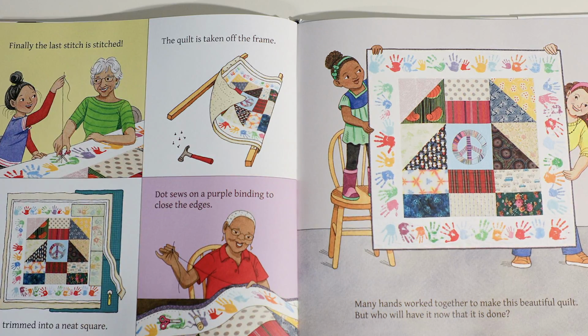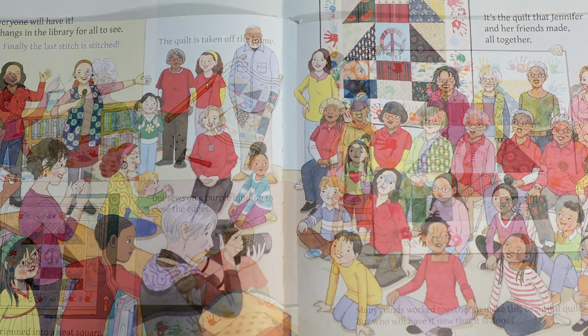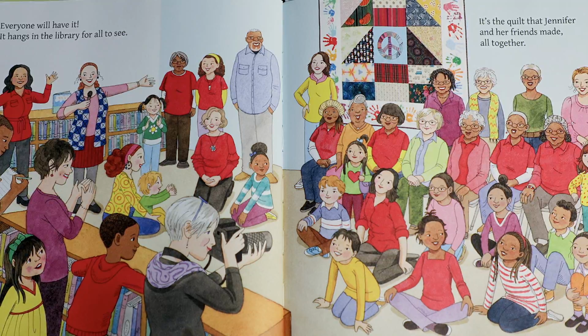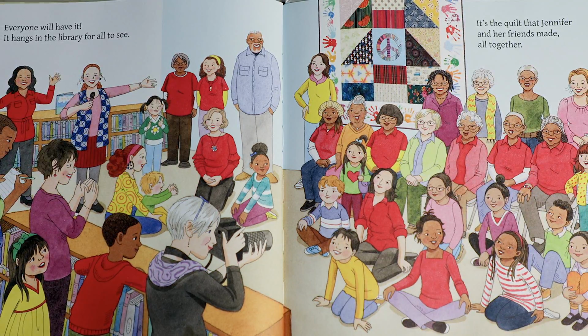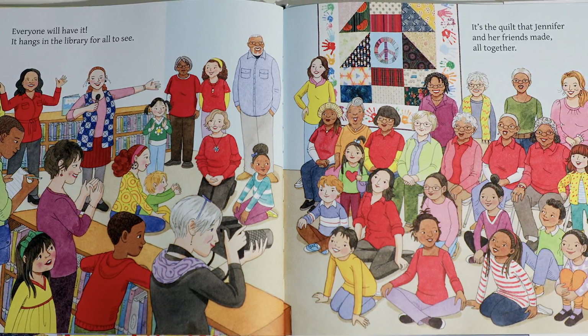But who will have it now that it is done? Everyone will have it. It hangs in the library for all to see. It's the quilt that Jennifer and her friends made all together.